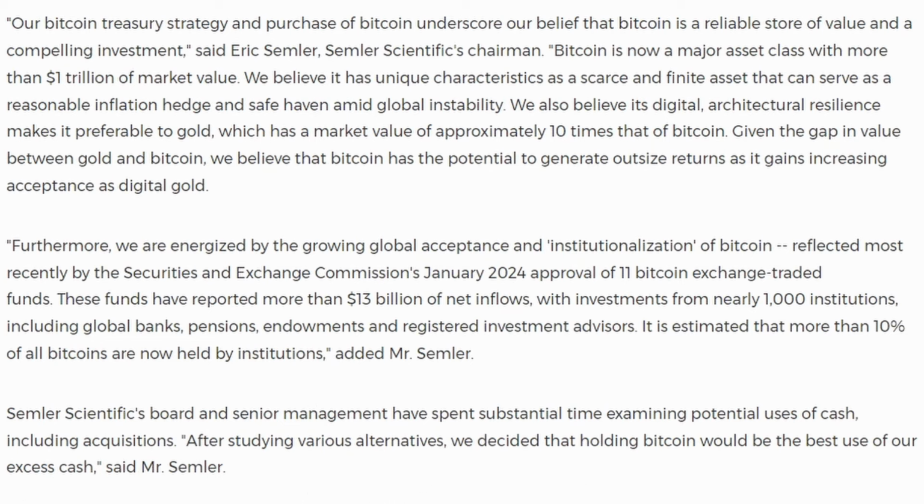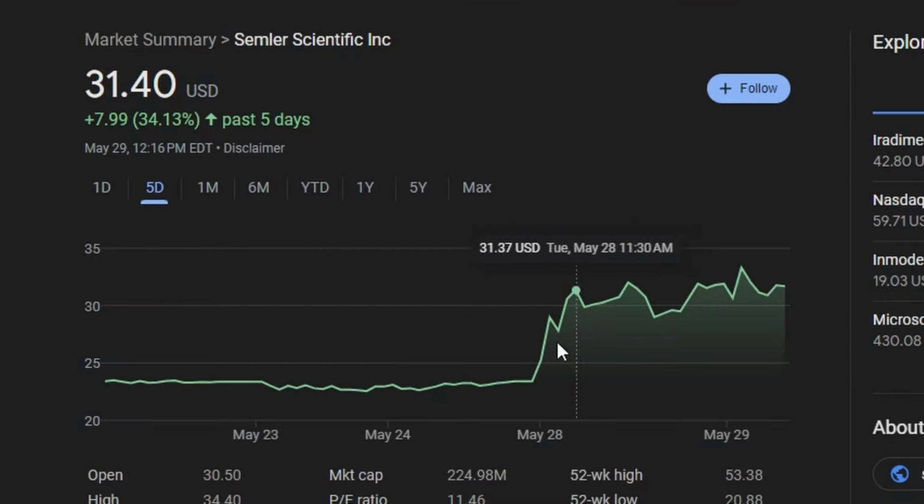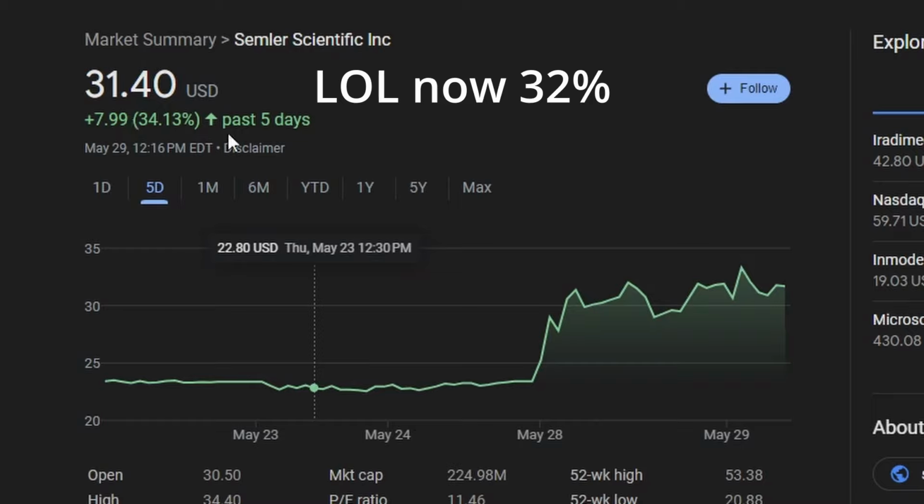What did that cause for this company's price? Well, it caused a rally in the last 5 days. Specifically, in the last 2 days, it rallied over 34%. This is definitely an ongoing theme you're going to have to keep an eye on. When we hear of companies getting into Bitcoin, we might see a very short-term pop out of them. So keep your eyes and ears open for the news.